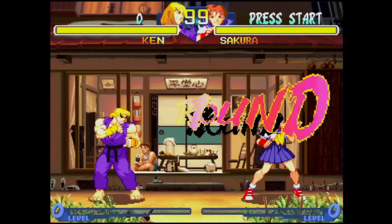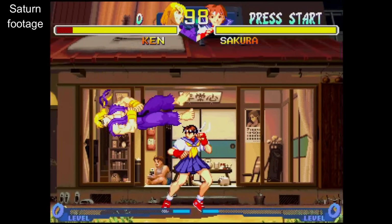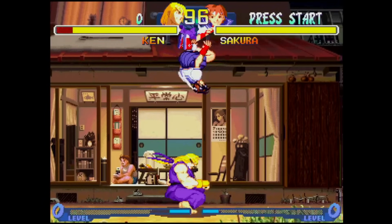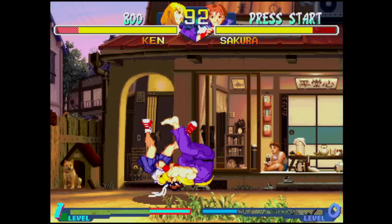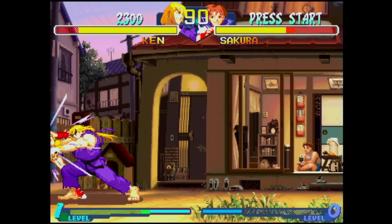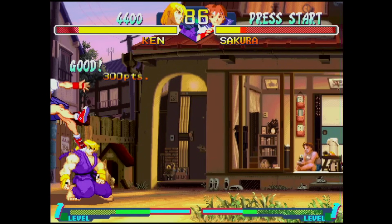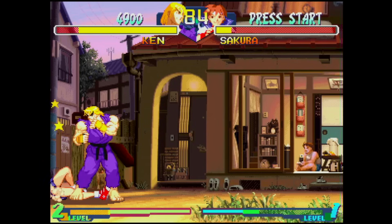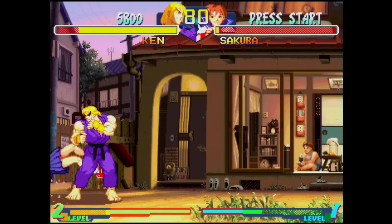So moving across to the Saturn version for quality of visuals, and if you played one version directly after the other, I think you would be hard pushed to tell them apart because both versions look incredibly similar. In fact, so similar, I would struggle to tell them apart at all in terms of their graphical footage within the gameplay. The animations, the quality of visuals, the backdrops, they all pretty much look as good as each other.